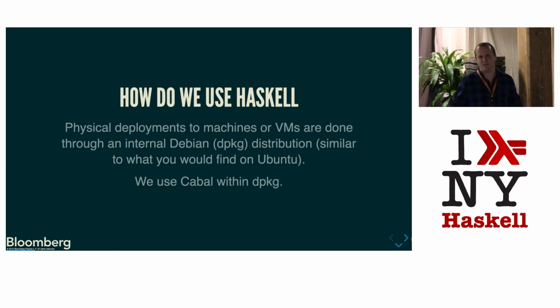Basically, what we do is we physically deploy Haskell to our physical machines using Debian. You might be familiar with this because it's on Ubuntu. If you've ever used apt or apt-get, it's a pretty easy way to package things. It works out pretty well, pretty easy to specify dependencies and so forth. But what we actually use to build Haskell in our Debian system is Cabal.